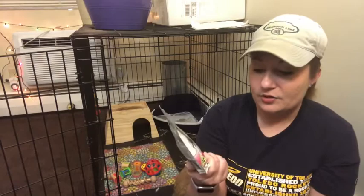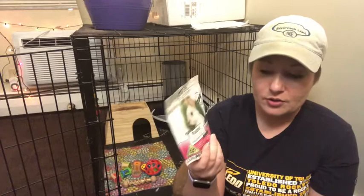And Daisy's breeder recommends that all of her bunny owners that take her bunnies have this on hand in case of GI stasis, because you will have to force feed your rabbit if they're not eating.